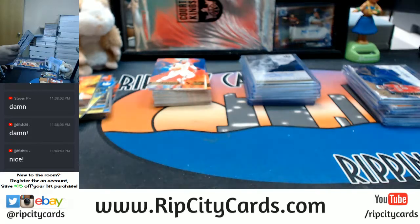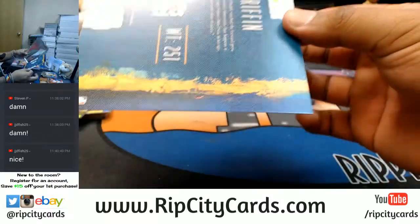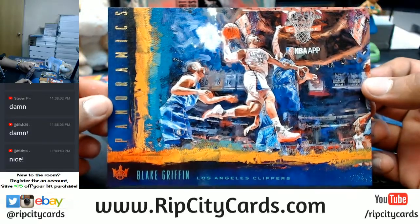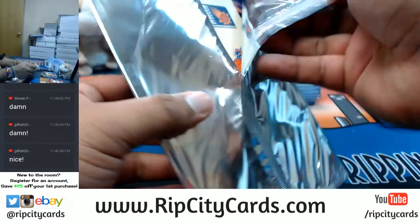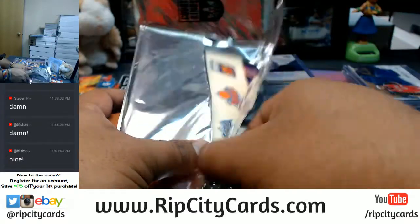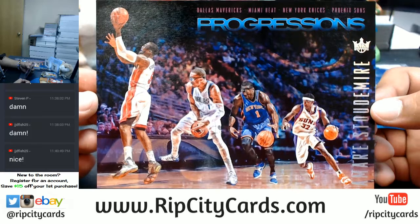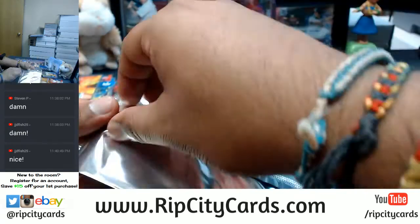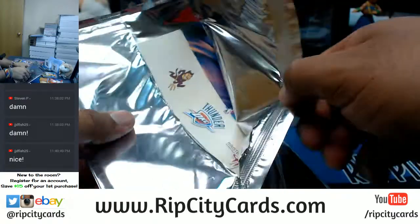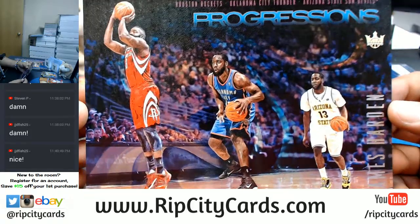Let's continue opening box toppers. Blake Griffin, Clippers. Two more here. Looks like another one to be random. Amar'e Stoudemire. That has to get random. Multiple teams on that. And the last box topper. Another one that's going to have to get random, probably. James Harden. And that's the break.